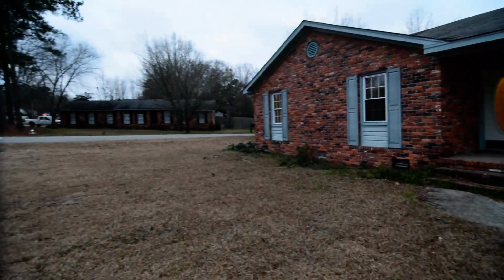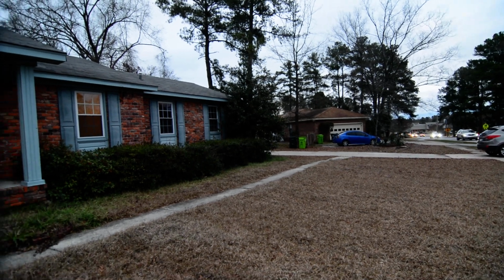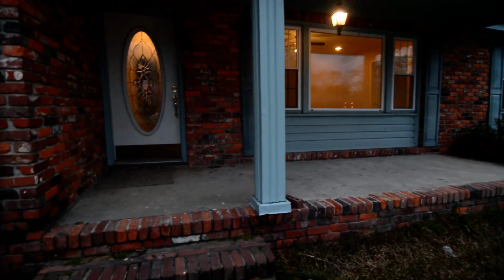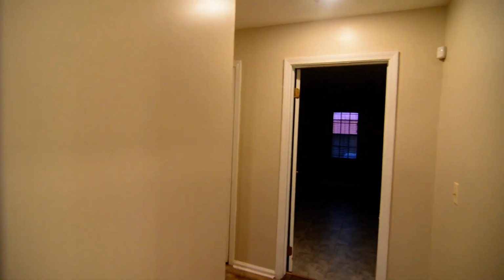So you can see here, nice sized corner lot. And on the right side of the home, there is a side entry 2-car garage. You can see out front, we have a covered front porch here as well. And then we'll go ahead and take a look inside the home. We have a nice sized lot here, large fenced backyard as well, which we'll take a look at on the other side of the house.